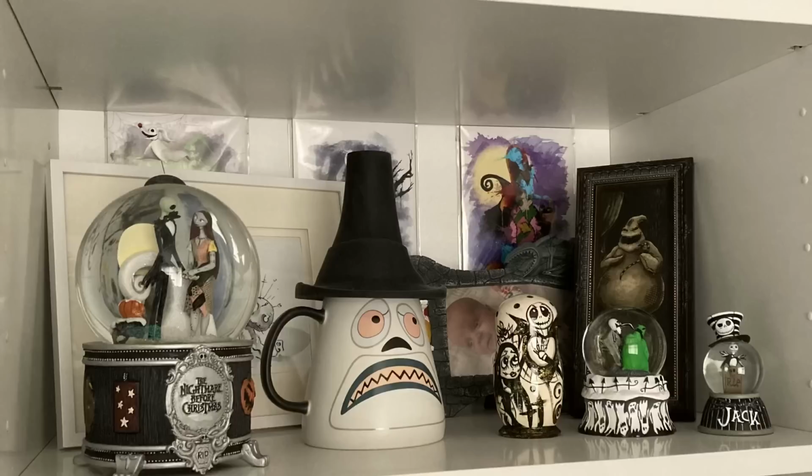We picked up this Oogie Boogie print. This is super cute, and in our TV cabinet we have a little dedicated square to Nightmare Before Christmas, and he fits in perfectly there. We also bought this Disney welcome home sign, and it's metal, and it's one that you actually put together. Pete did this whilst I was at work, and when I came home he was like, never again. He said it's really fiddly and really sharp, so do be mindful of that.